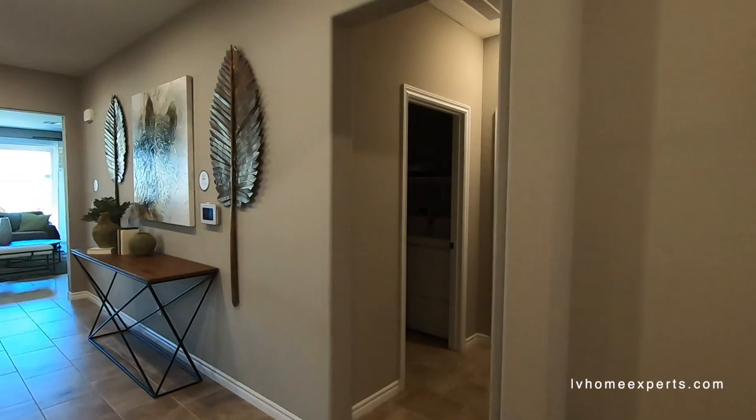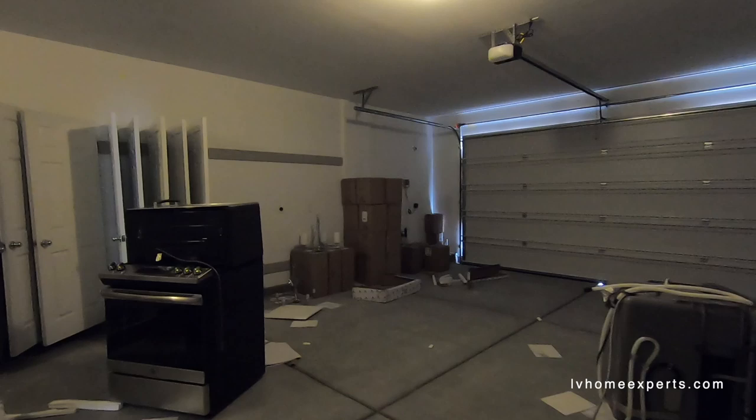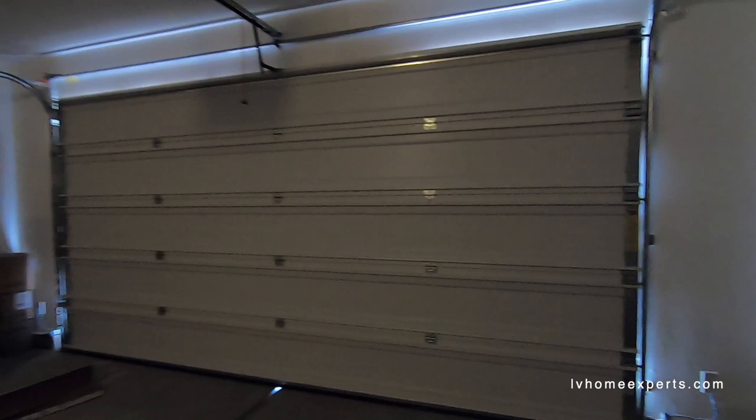This is your 2-car garage. Now this is locked. The reason why they locked this all the, oh, this one's not locked. French door. Okay. So let's take a look at this garage. One of the tips that I do want to share with you is a couple good things about this garage. The garage is an 8-foot garage, so you'll be able to fit a truck, okay?